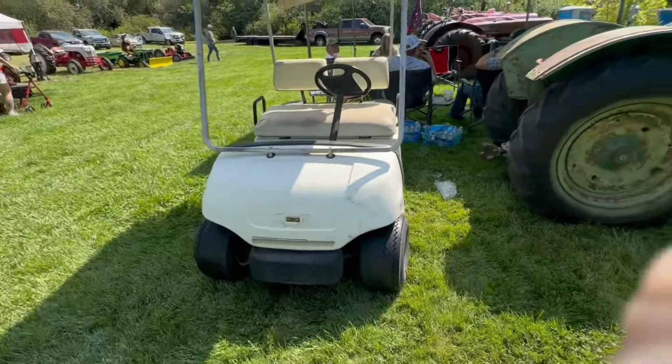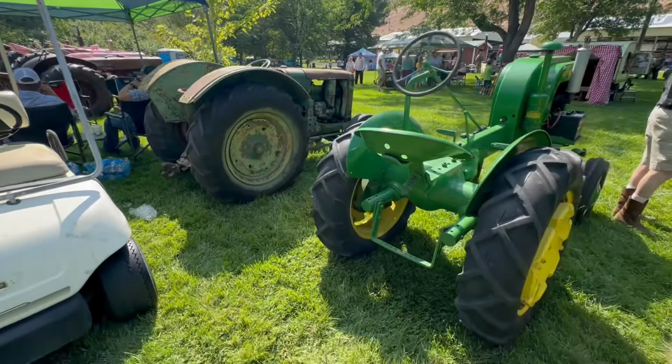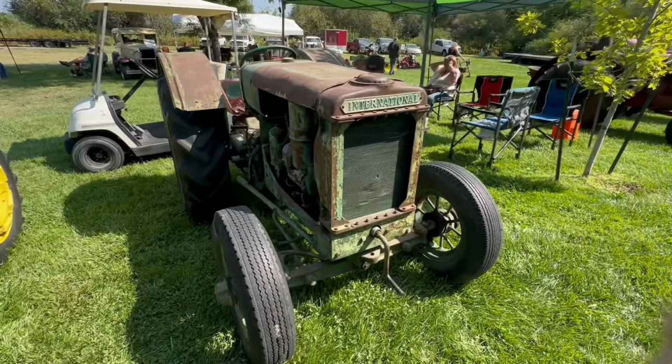We have a lot of golf carts here in the museum. You can bring your own, ride around. I like this John Deere. This is very simplistic. Love to find out more about this one. And an old International. This looks pretty cool. This almost looks like a doodle bug, just the way it's put together.